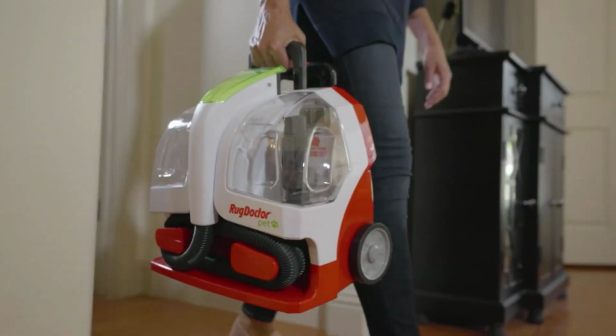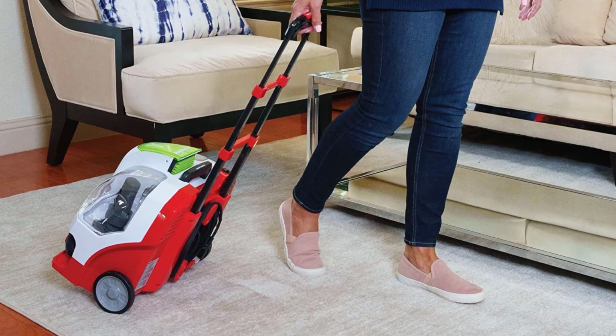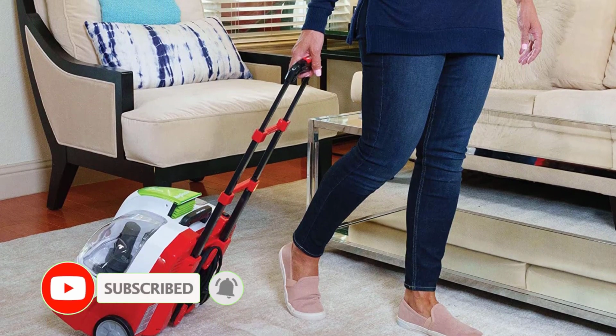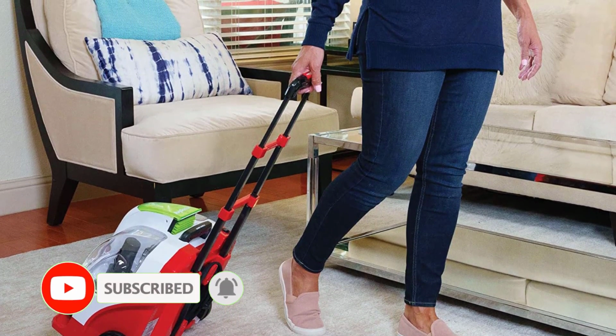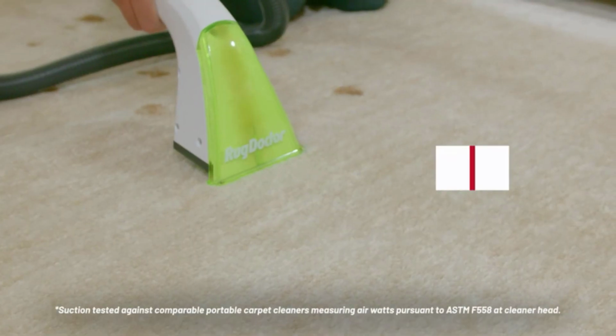Setting this cleaner up takes less than 3 minutes out of the box, and there's no assembly required, so you can get scrubbing right away. Unlike other carpet cleaners on this list, you'll need to use a pre-treatment solution on the stain first and wait 5 minutes for it to sink in, but after that, it's smooth sailing.